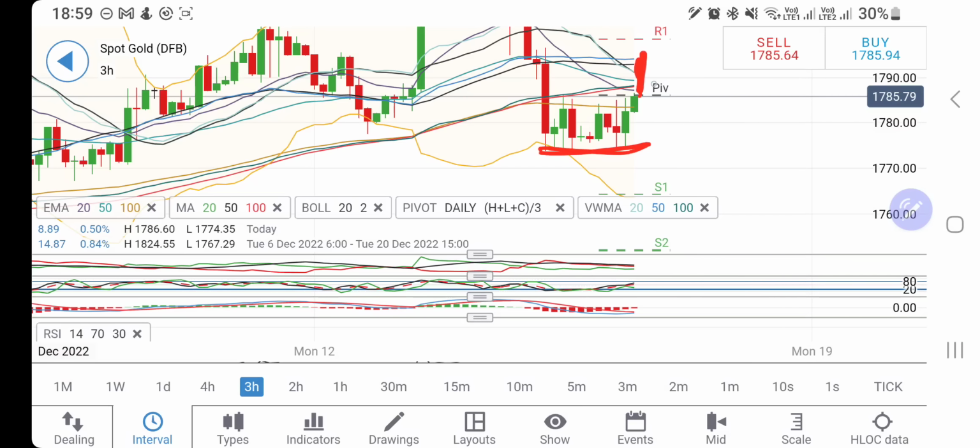on the 3-hour chart, similar observation, looking forward to a bullish move, probably lower highs, 1790, 95 zone, somewhere here it may try to attempt and achieve. In fact, if it breaks past, more bullish momentum, similar observation, buy at 1787, very clear, sell at 1774, very clear, $13, do not trade.